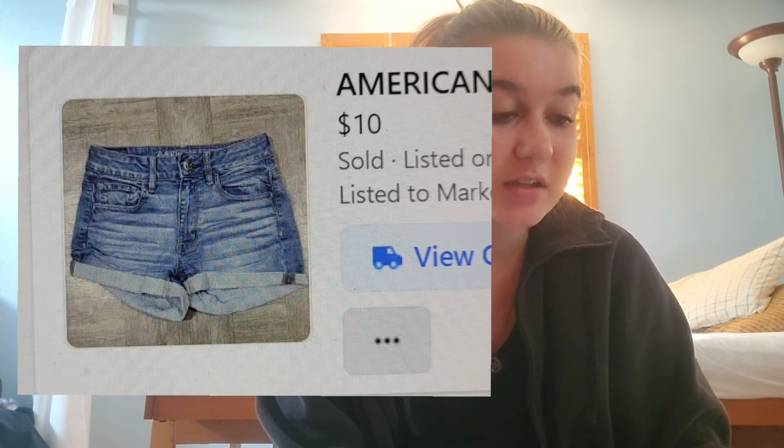I'm sorry about the lighting. There's a window behind me. American Eagle denim shorts sold for $10. I always post my shorts in the springtime. They do really well right before summer starts, and American Eagle denim is always good to pick up.